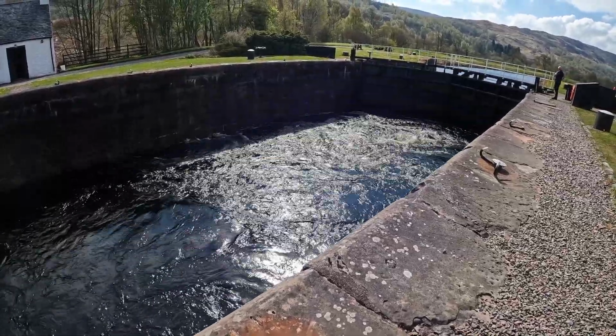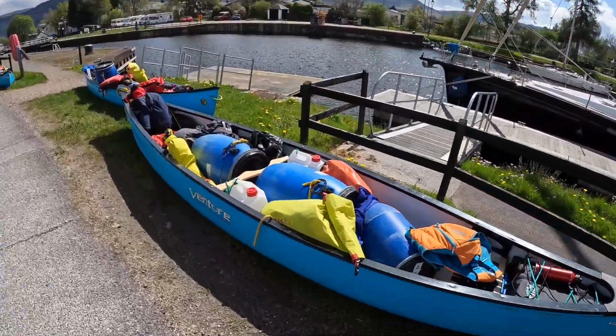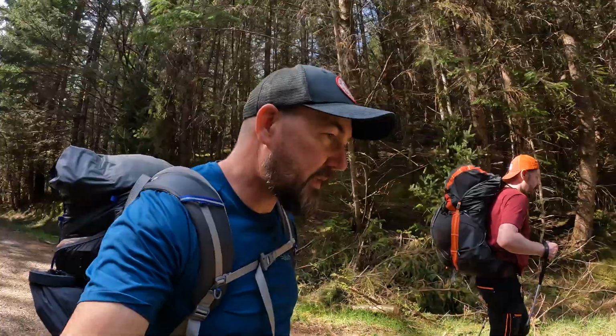Rising quick, isn't it? Got some loaded canoes here. People doing the Great Glen Way canoe trail.